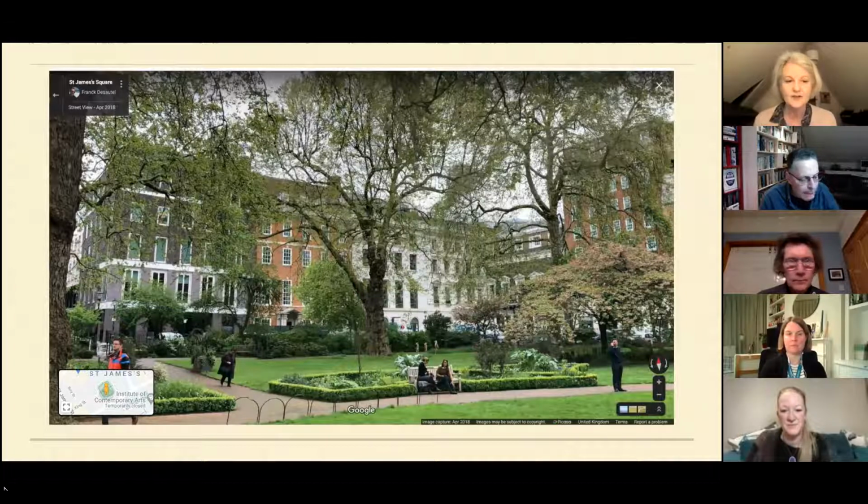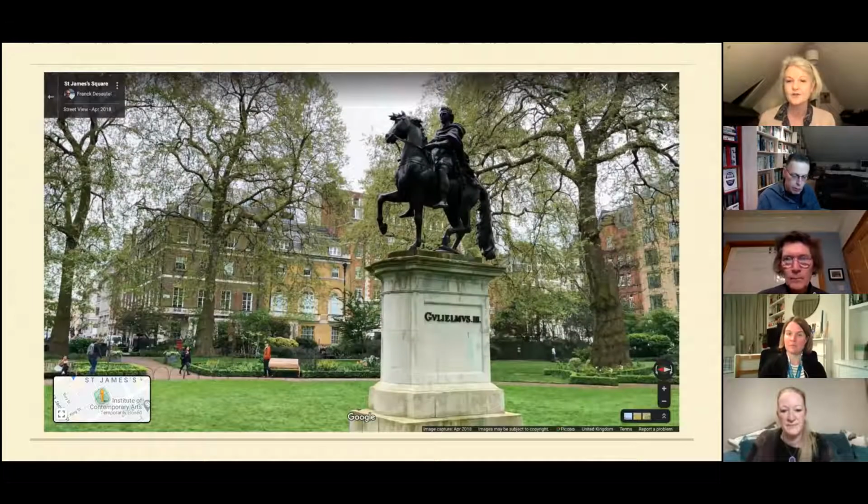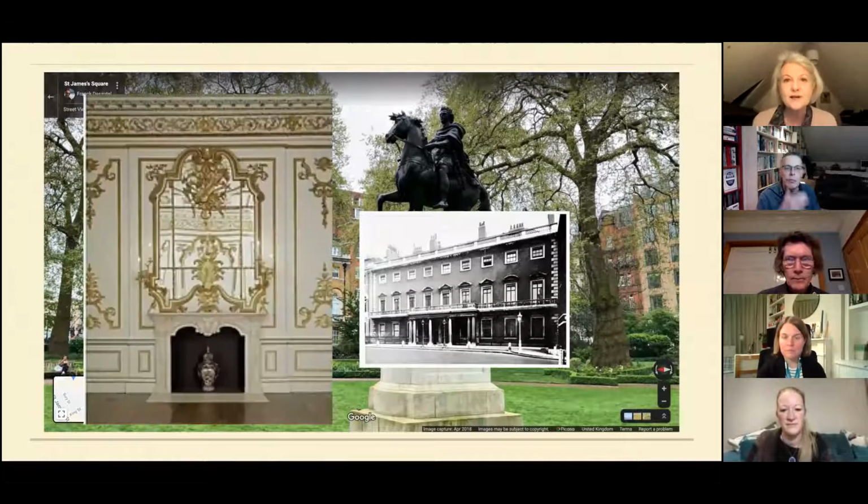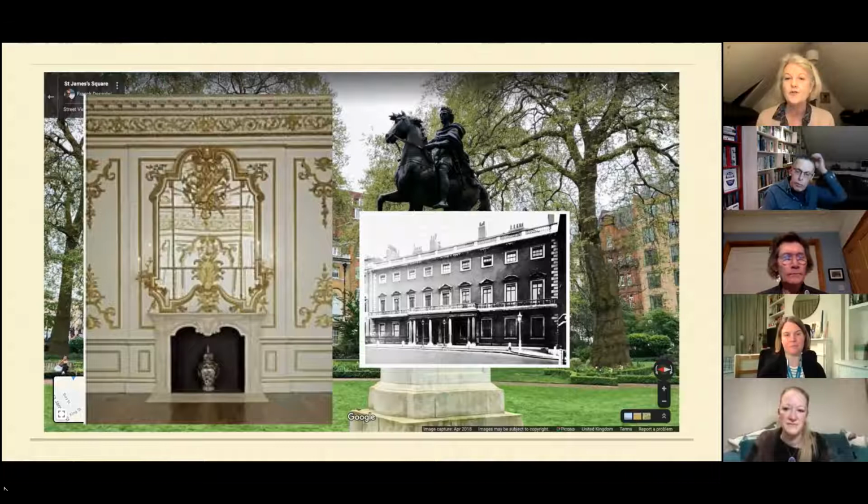Now, behind this rather splendid equestrian statue of William III is what Norfolk House used to look like. It's been demolished and rebuilt twice, but inside was this interior. And when it was knocked down, it was taken to the V&A, the Victoria and Albert Museum, and you can see it there today. And actually it was the birthplace of George III. King George III was born in a house on the site of this one, which belonged for years and years to the Duke of Norfolk, and it was the headquarters of General Eisenhower in World War II.